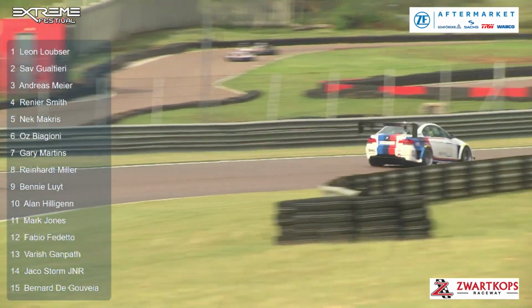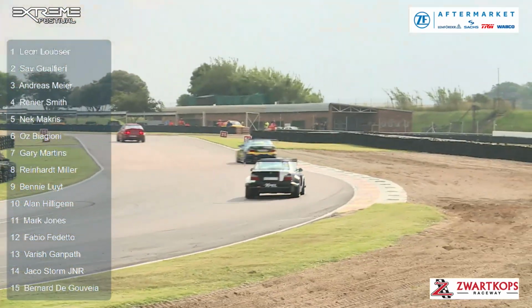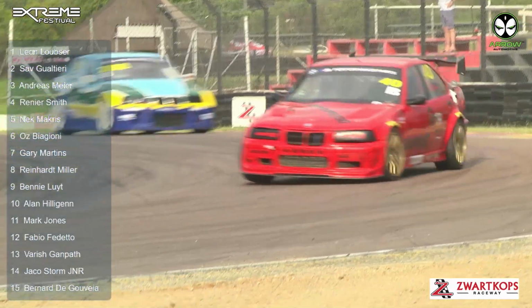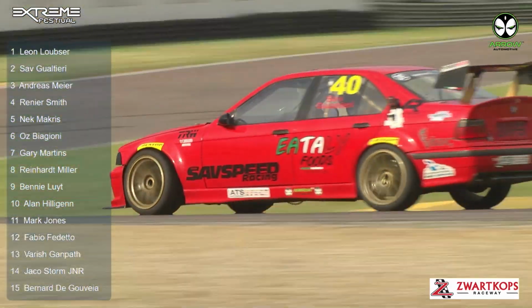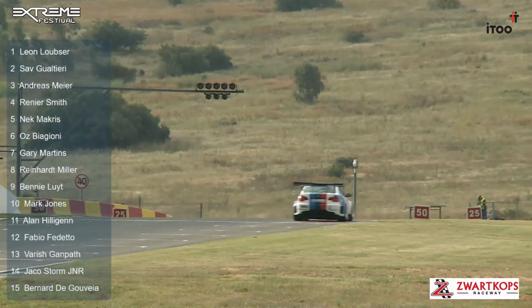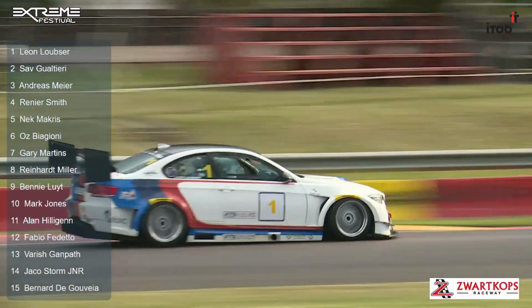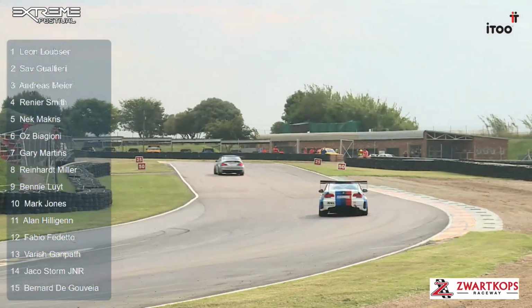Plain sailing for him here, but unfortunately, as we mentioned in race number 1, not enough cars for him to score the full amount of points. So it'll be a slightly reduced amount of points scored because there's only 2 entered in Class A. Final lap started now from Leon as he heads down into turn 1.